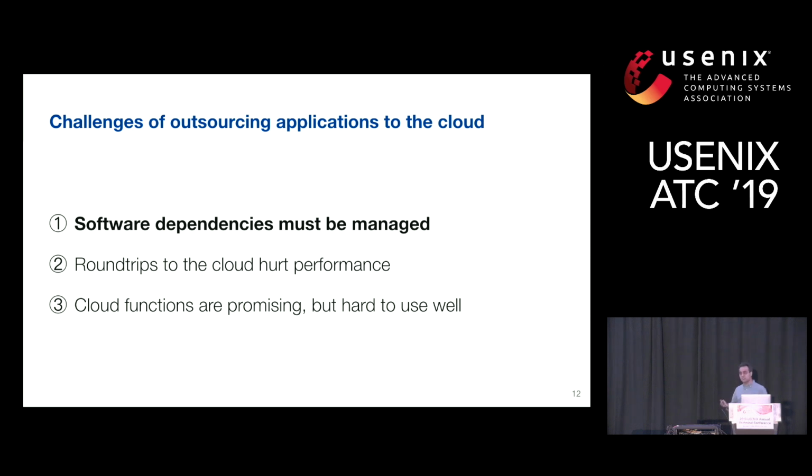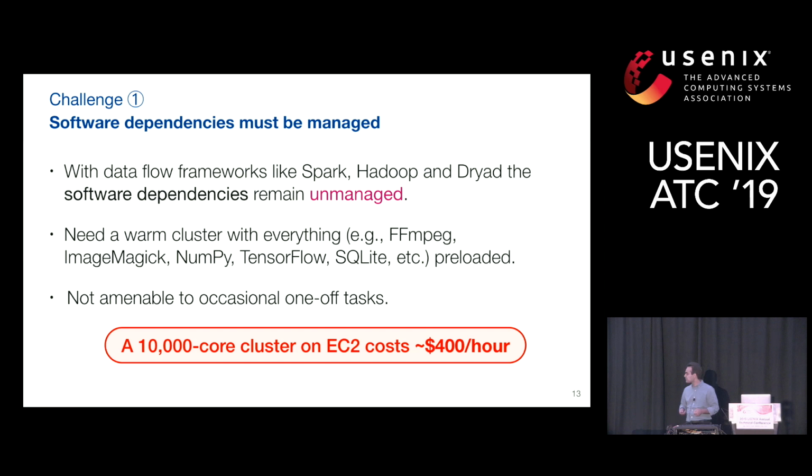OK, let's talk about the challenges that we have in outsourcing programs to the cloud. The first challenge is managing software dependencies. When we are talking about running something on a cluster of 10,000 nodes, we think of frameworks like Spark and Hadoop. But why aren't we using them to outsource our tasks? The reason is that these frameworks do not manage software dependencies. It means that if you want to run the compiler or interact with a video encoder or run TensorFlow or any external software, you have to go and get a warm cluster, preload all those programs, and then the framework can run and interact with those programs.